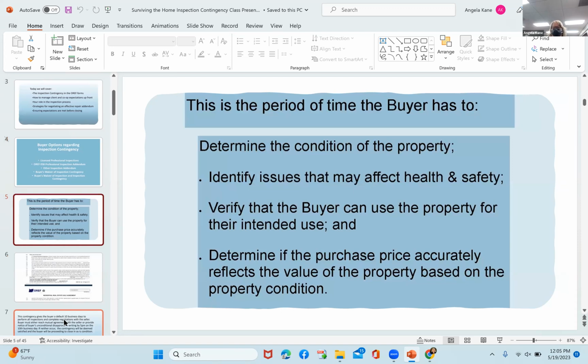So essentially during the inspection contingency, it's the time for the buyer to determine the condition of the property.